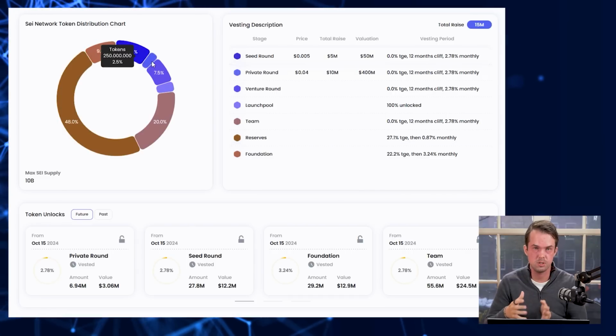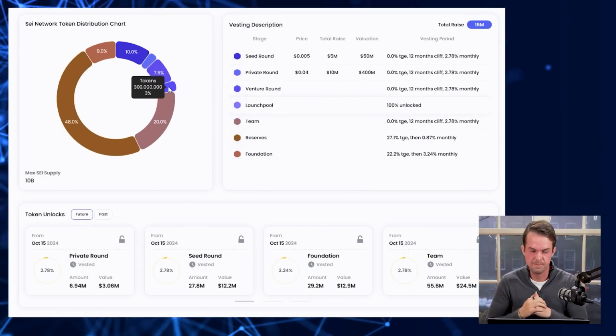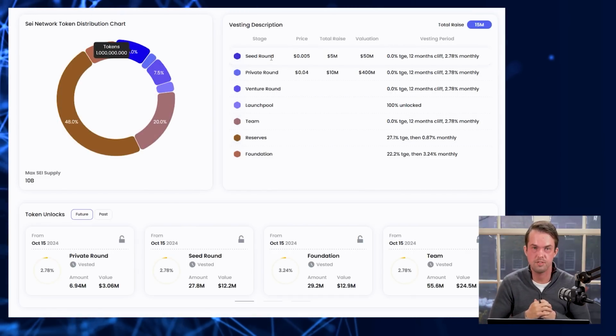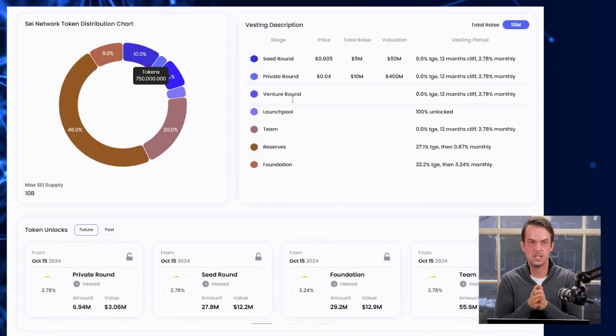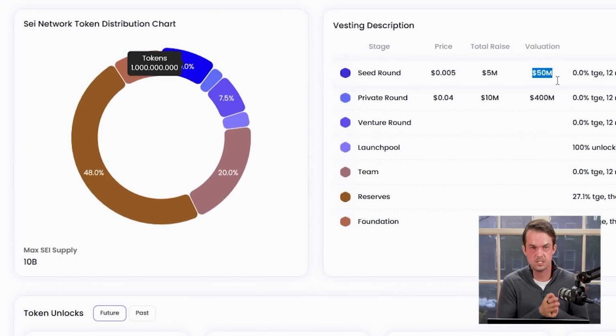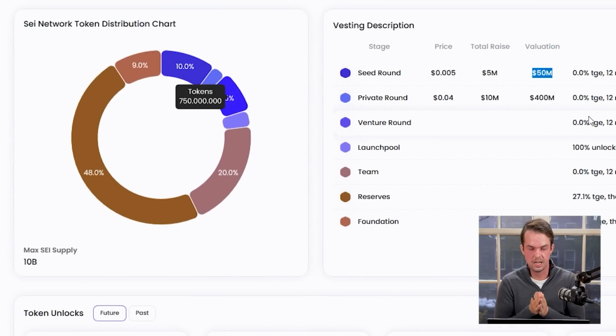And they have been doing a seed round back in the day, which was done at a valuation of 50 million. Doing the seed round at 50 million makes all those seed round investors a very happy camper, as the current valuation, FDV, is at 4.3 billion. So they are up 80x at this point. Most of the tokens are still locked.